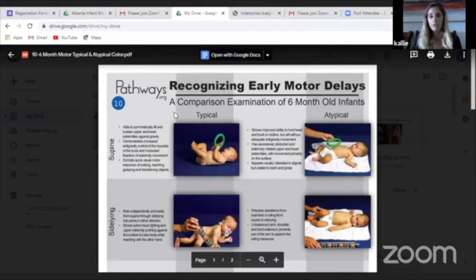I'm just going to briefly go over this because there's a lot of different things that could be considered atypical. This website is a really great website for parents. It's called pathways.org. If you go here, they have all different kinds of really great skills and ideas to be able to compare and to see if you have any questions.